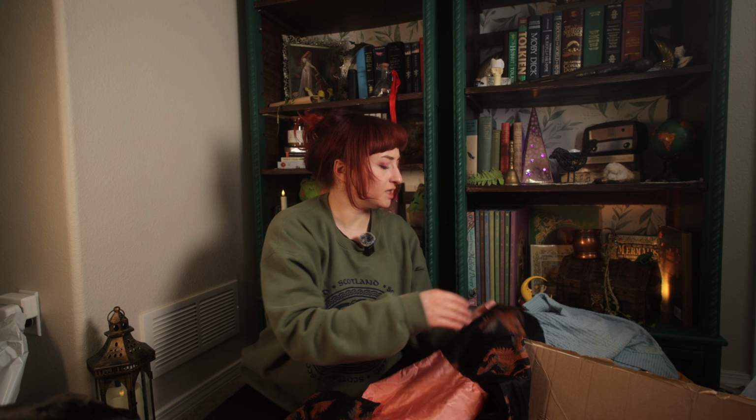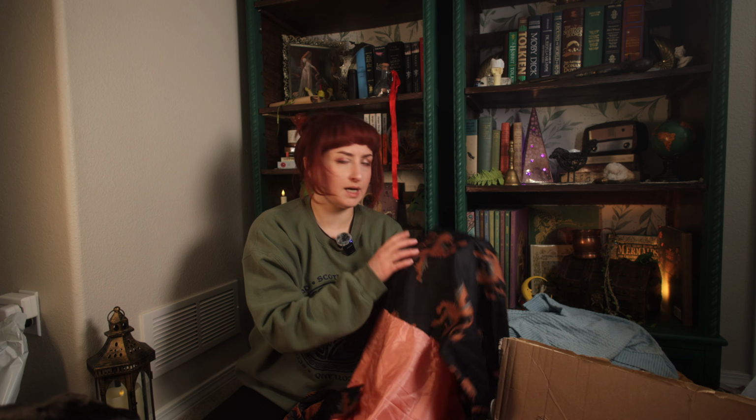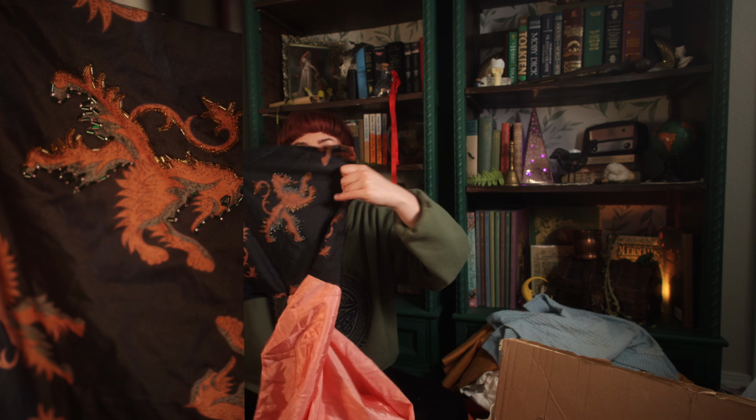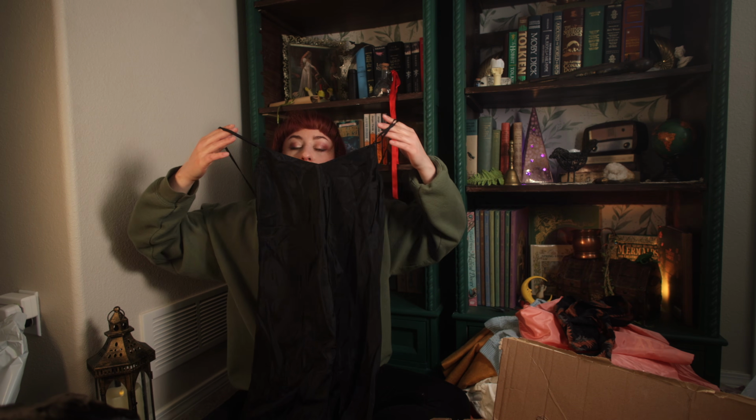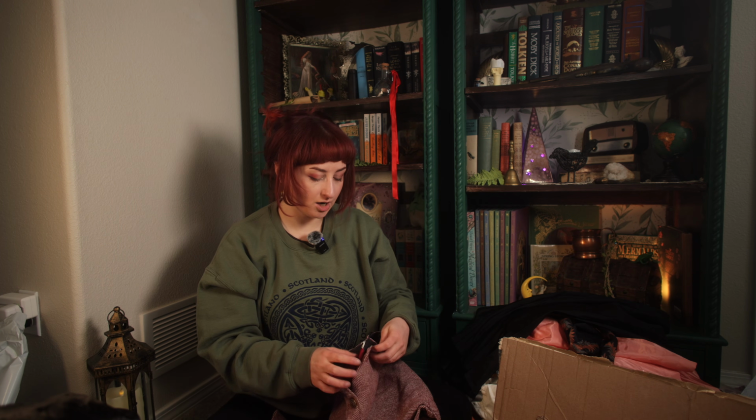It's got some, I was gonna say dragons, but that doesn't look like, looks like lions. And then actually this side, they're beaded. Okay, so then we have another black item. This looks like a slip. Like a maxi slip. And then Bayer, California.